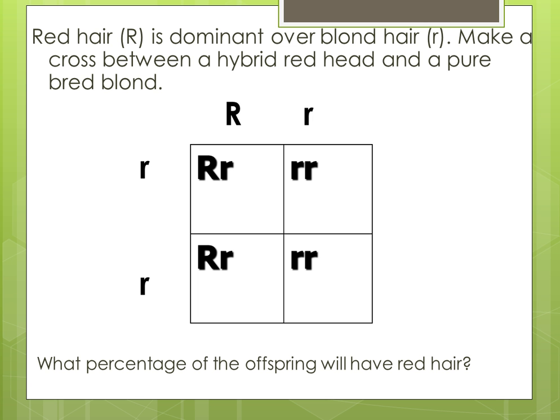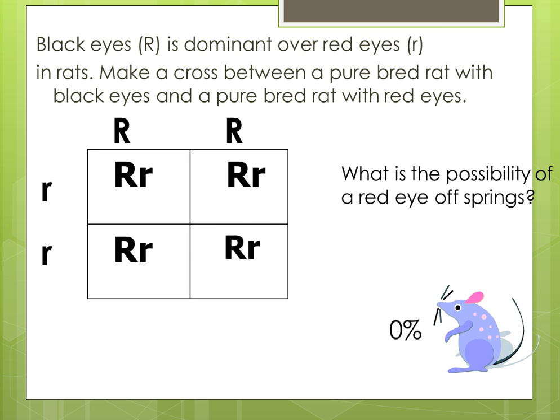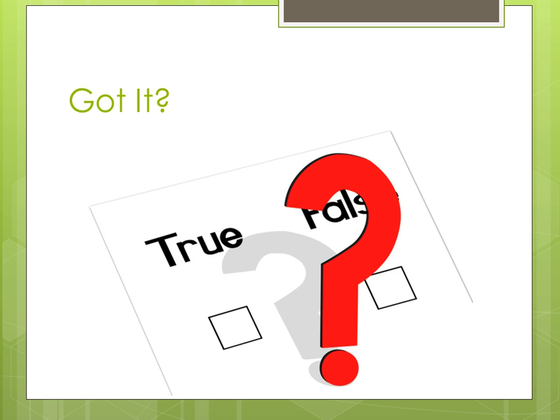What percentage or fraction of the offspring will have red hair? Well, I see 2 boxes with a capital R, and so that means 2 out of the 4 will have red hair, meaning 50% will have red hair. We're going to skip this last one. And we're going to say this is the end of this mission.